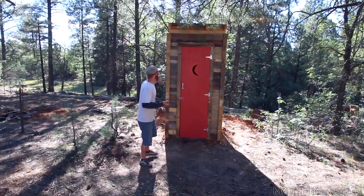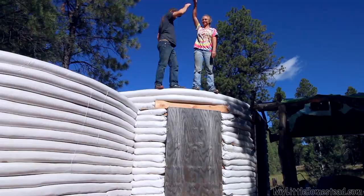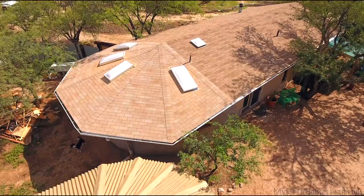Last week, Garen and Ellie finished up the outhouse and reached the top of the bag walls on the cabin, while the rest of the family removed the old ceiling in the kitchen. Stay tuned as we continue our progress on the additions to the main house and cabin.